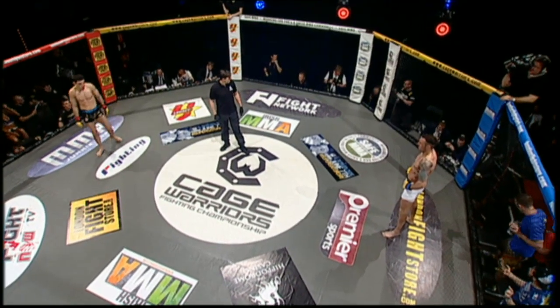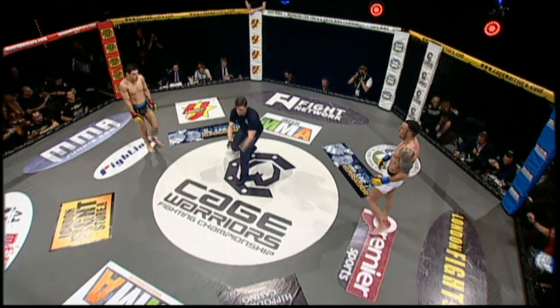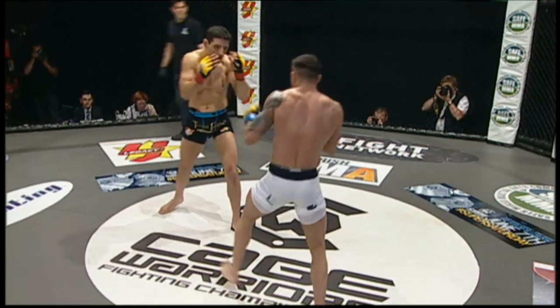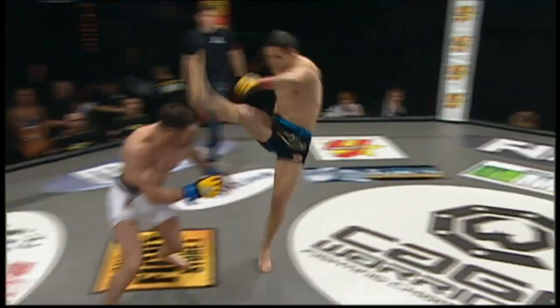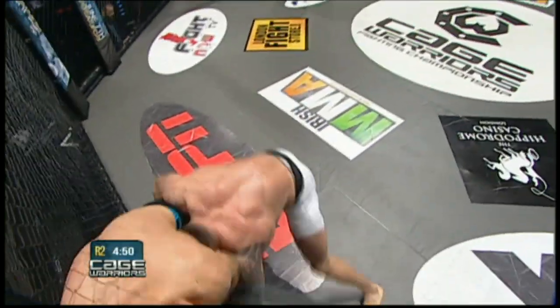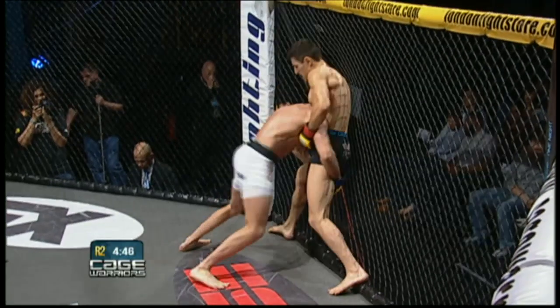Super Saturday Part 2 underway here at London's Kentish Town Forum. Damir Hadzovic in the black, Martin Diesel Delaney in the white. And again it's Hadzovic with the right hand, throws the kick out behind it, keeping his options open with the strikes. Delaney though right back into that controlling position on the cage.